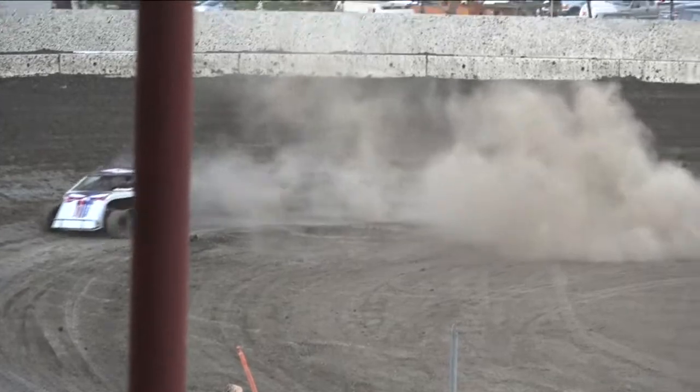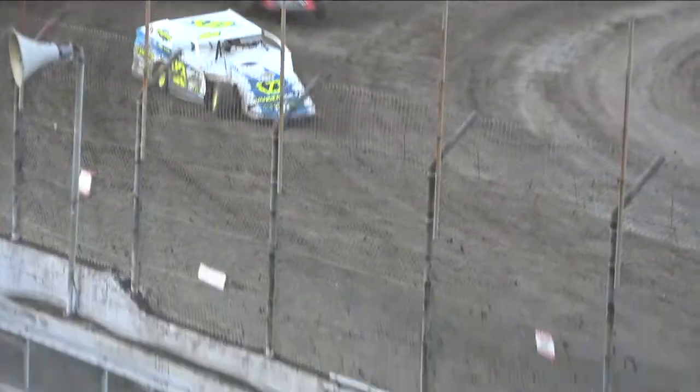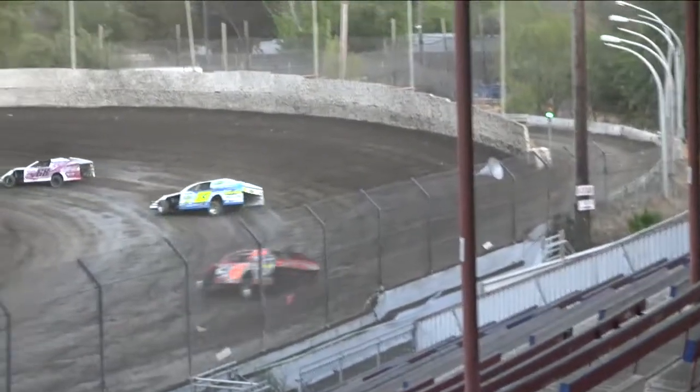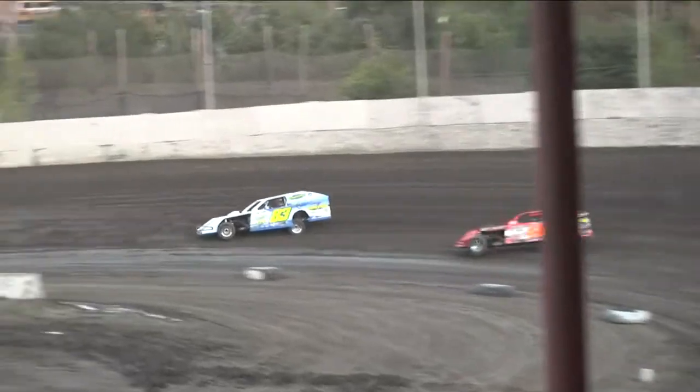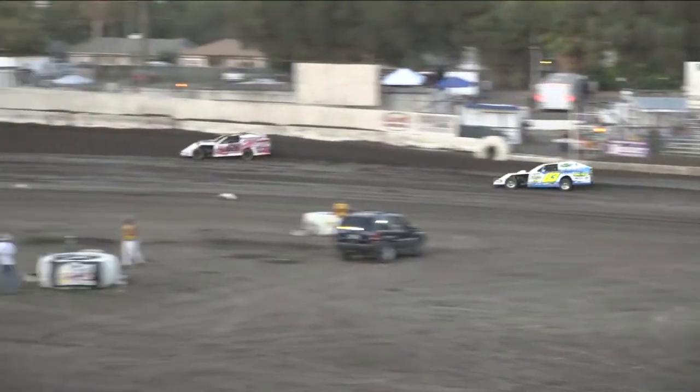Once again, it's going to be McDougal going around in the middle of turn three and four. This time, I don't think they're going to bring out the caution. He can keep it running. Four laps to go, and Kellen Chadwick is just moving, smooth as butter. That car is getting around the middle of turns one and two. Oh, we got Anthony Giuliani, steam coming out of that.